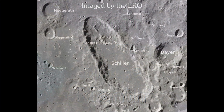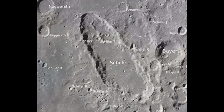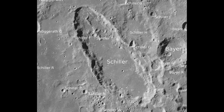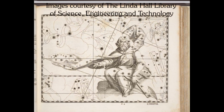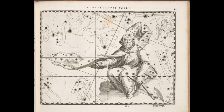This month, we're highlighting one of the moon's most distinctive craters, Schiller. Named for Julius Schiller, who was born in 1580 in Augsburg, Germany, Schiller worked as a lawyer and worked closely with his colleague Johann Bayer. In 1627, just prior to his death, Schiller, with Bayer's assistance, published the star atlas Coelum Stellatum Christianum, which substituted the pagan names of constellations with biblical and early Christian figures.